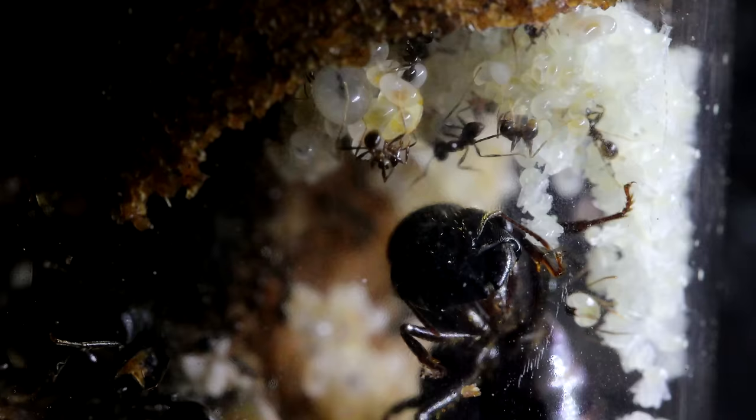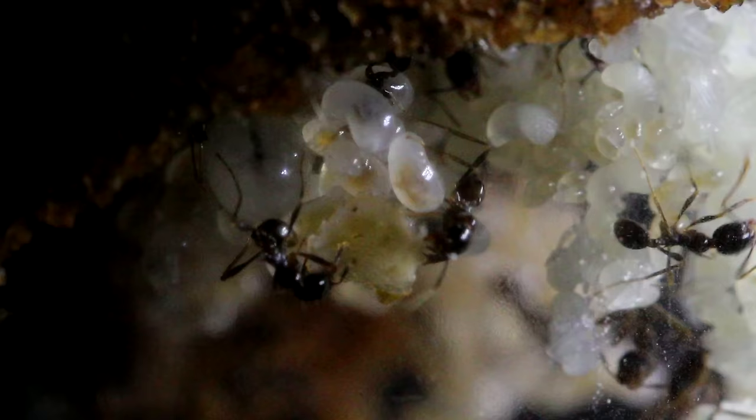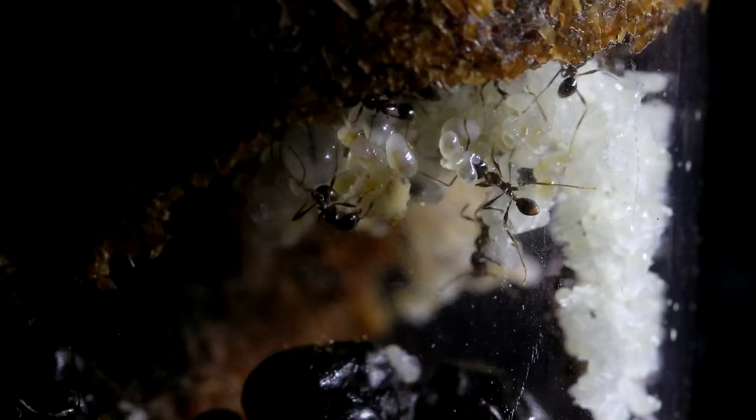What's also cool is no part of the mealworm goes to waste. Even the leftover exoskeleton pieces that are too hard for the adult workers to chew up are fed to the larvae, who do have the necessary mouth parts to chew them up and consume.